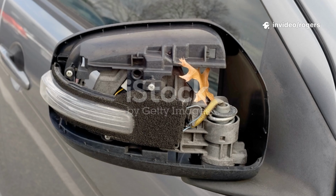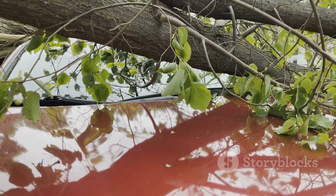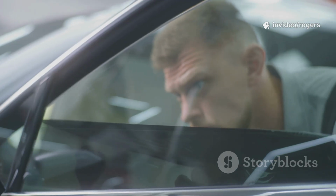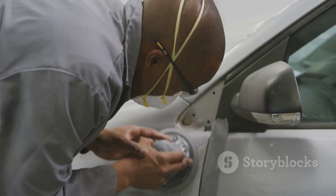Then there's wear and tear: motors fail, plastic gets brittle, or sun exposure cracks the housing. Don't forget Mother Nature. Hail, falling branches, or even a bird can do serious damage. Mirrors stick out, making them magnets for trouble. Knowing how yours broke helps you figure out what needs replacing. Let's get ready to fix it right.